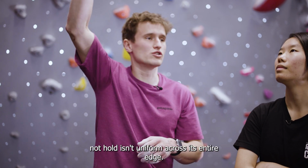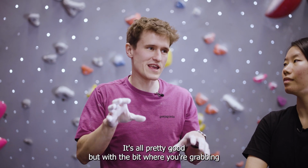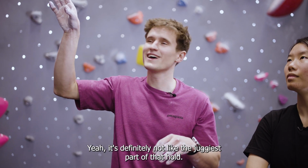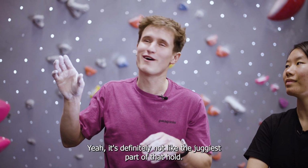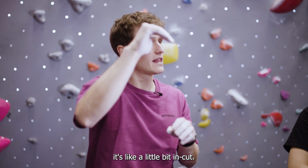That hold isn't uniform across its entire edge. It's all pretty good, but the bit where you're grabbing is probably the slopiest bit. Yeah. It's definitely not the juggiest part of that hold. Whereas if you go directly over the bolt hole in the middle, it's a little bit incut.